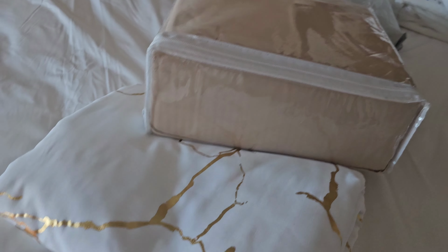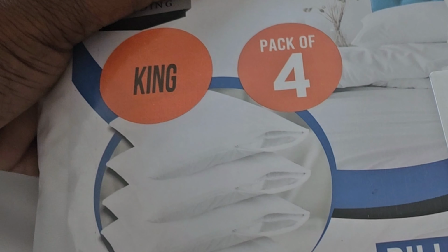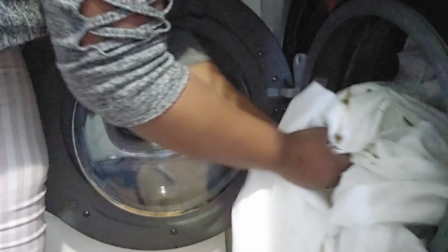Today I'm going to use the white and gold duvet cover, but first I am going to wash everything. I always wash my new sheets before I put them on my bed.